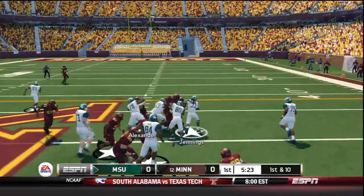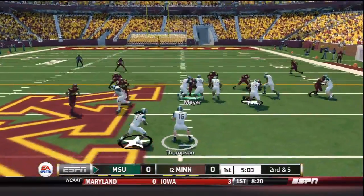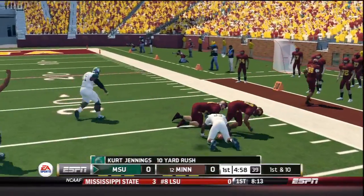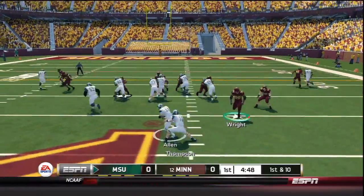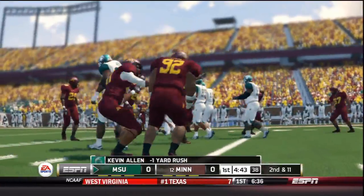Brett Thompson to running back Kurt Jennings up the right side as he picks up 5. In their 2 games so far, they're only averaging 316 yards of offense. Here's Jennings again, a nice stiff arm as Jennings has the first down, slips past another and gains 10. This offense averages 40 more rushing yards a game than passing, so a great test for our run defense as Kevin Allen sweeping outside and laid out by Paul Patrick for a loss of 1.